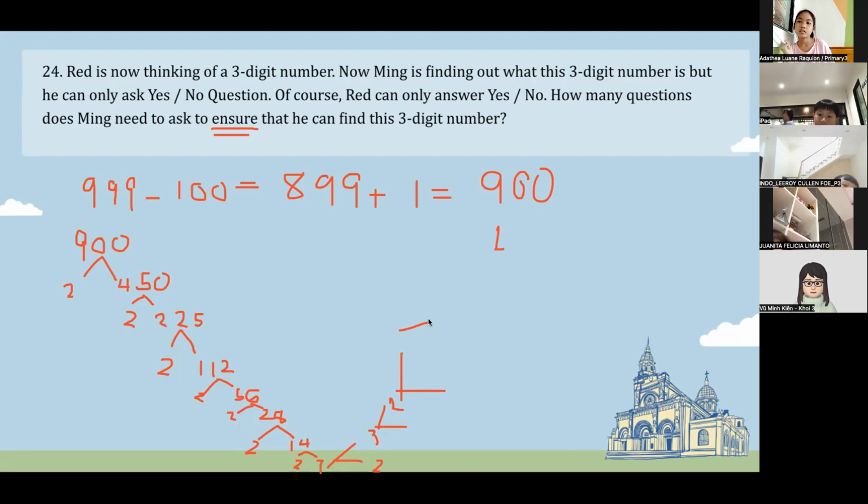If I say no, then it must be lesser than 450, right? So let's just say 450 divided by 2, that's 225. So is it greater than 225? You would say again, no. Or you would say, yes, it's greater than 225. So your options are from 225 to 450, right?